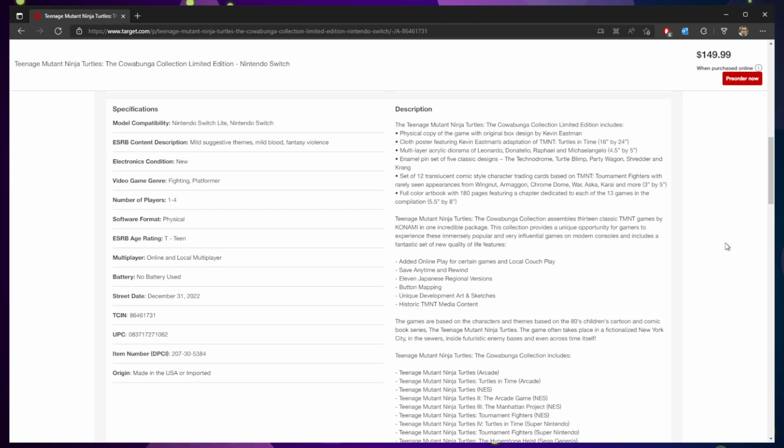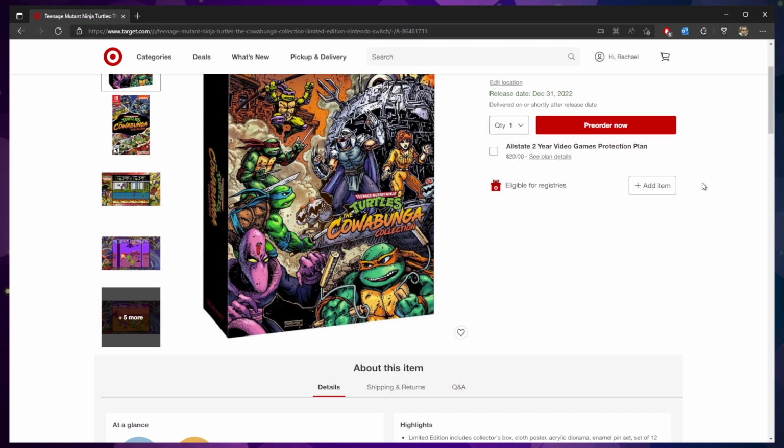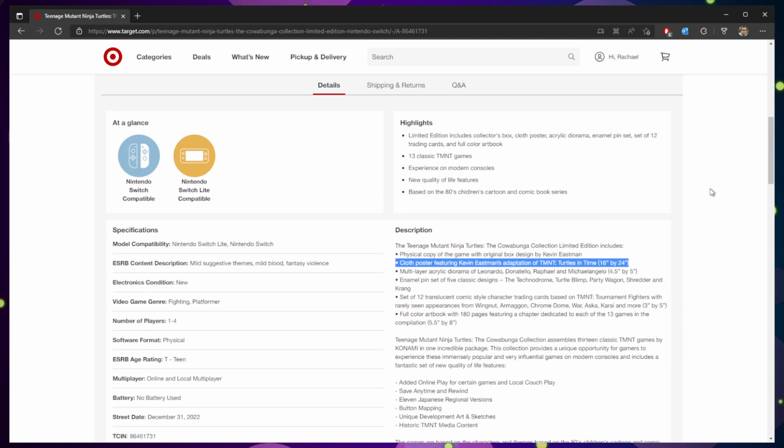So you're going to get the box. Well, you're also going to get a cloth poster featuring the adaptation of Teenage Mutant Ninja Turtles: Turtles in Time. I'm not entirely sure if this is the same thing as the box art. Maybe not. I'm guessing that the cloth poster by this guy, and the reason they're really kind of hyping up Kevin Eastman, is you can expect some kind of wall scroll type art that is similar in artistic style to this. If you like this particular style, then you'll probably like what he has to sell.